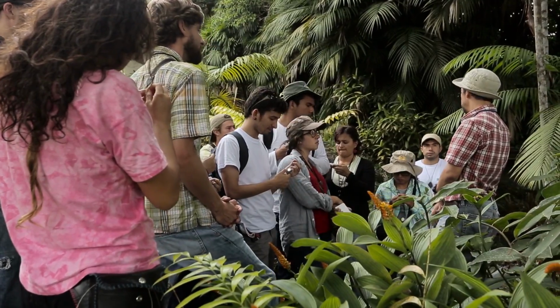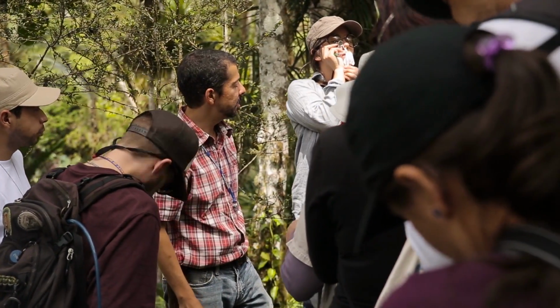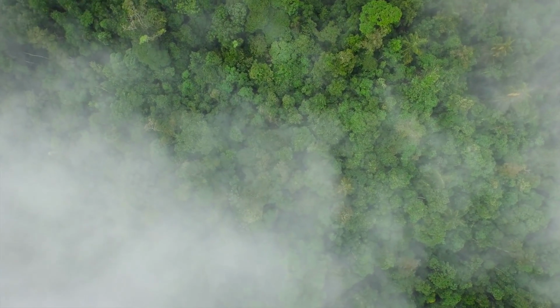I think when a university becomes an OTS member institution, they are making a really great commitment to their students that says, we are committed to your training. We're committed to providing you an opportunity to take part in this incredibly unique experience in the tropics. An experience that really, there's nothing else like it out there.